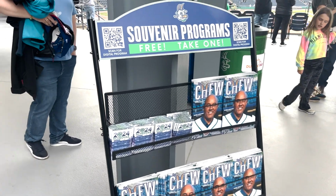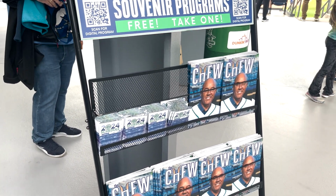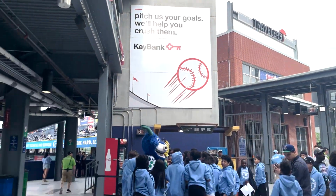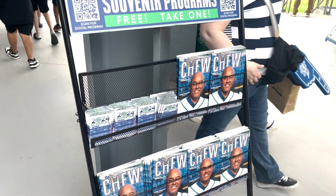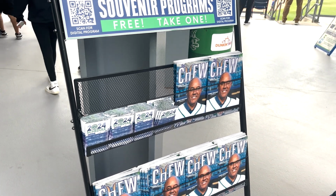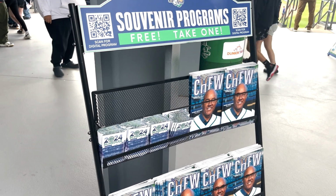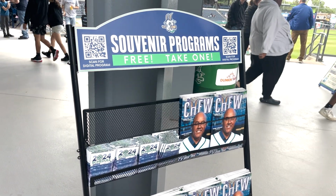Again, if you don't get a program or insider available to you, you can just grab it at the entrance. This is kind of where everyone enters, as you see everyone filling into the stadium now, but this is where you go to pick up your insider. Again, insiders come with ads, team promotions, everything with the Yard Goats, from history to its schedule.